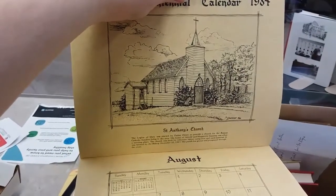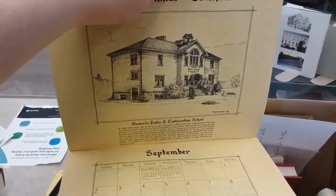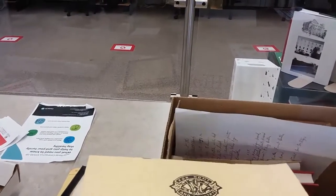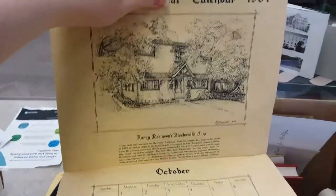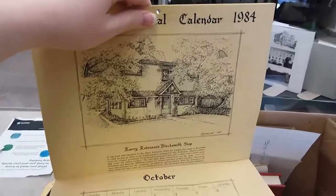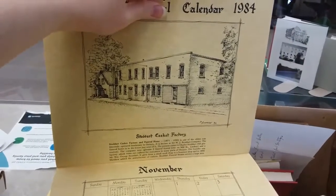So if you're interested in donating copies to our collection, we'd be happy to have them, and we would love to build other community treasures collections. If you're interested, you can send information to Lindsay Library at kawarthalakeslibrary.ca. We accept photos, videos, items, documents. You name it, we will generally accept it when it comes to reference collections.